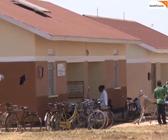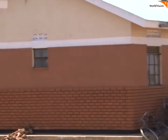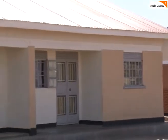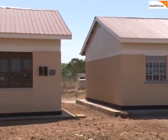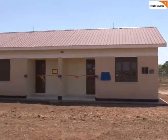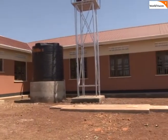Previously, this health center was at the level of Health Center 2, but with funds from Mountain Blue Farms in Australia, today it has been elevated to level 3 category. What began as a discussion between the hospital midwife, Connie Apio, and Ridley Bell in 2013 about the challenges the hospital was experiencing has today turned into a fully furnished health center.